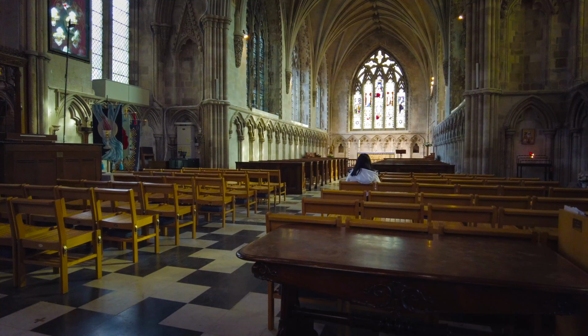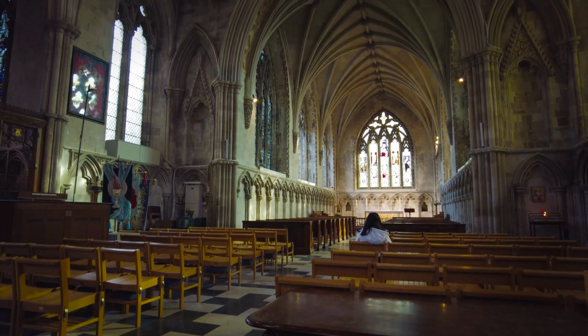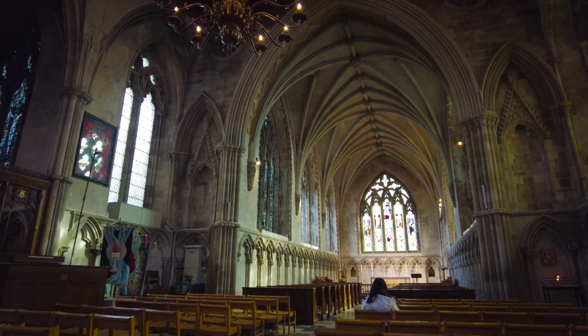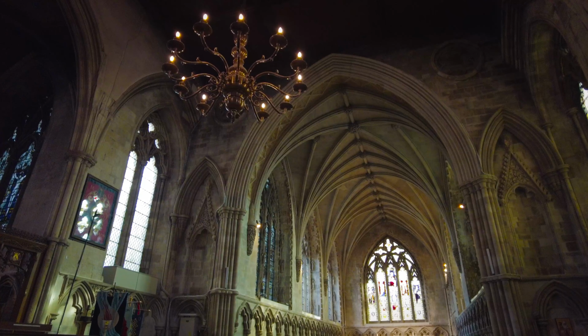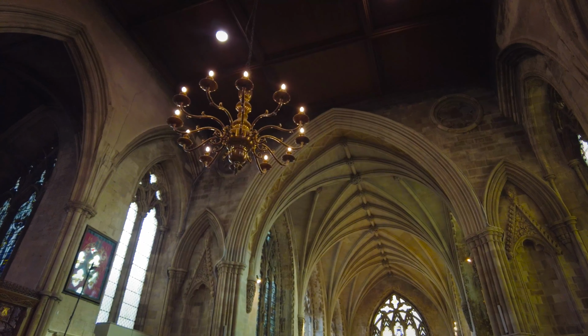Now we find ourselves at the Lady Chapel that dates from the 14th century, although it's had an interesting past. If you want to know a lot more about St Albans Cathedral, it has its own YouTube channel, which I'll add at the end.